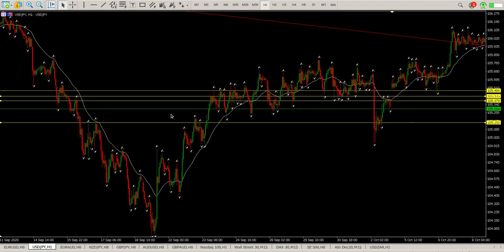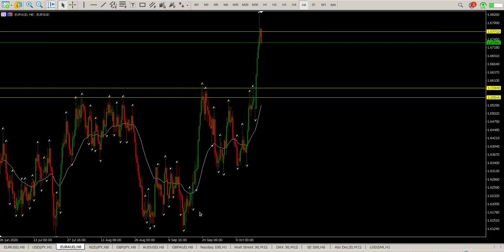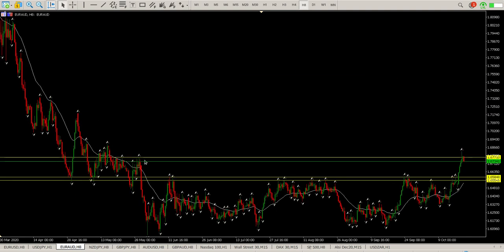Okay, which is fairly strong. I suppose that would be my target area to start with. What's that? 105.153. Okay, Euro Aussie dollar. Yesterday we pulled this one up onto the charts to watch, and you can see we did tag this level to the upside. I think just bear in mind it is fairly strong.